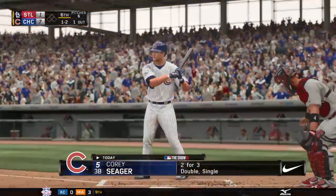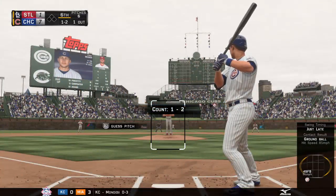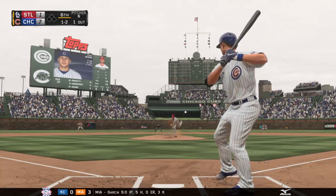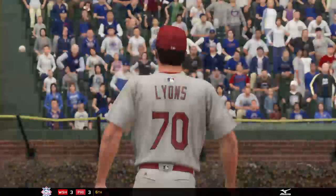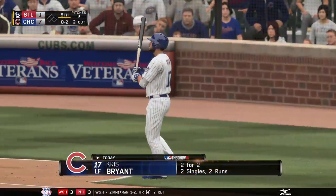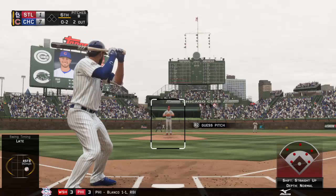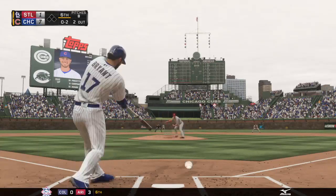Third baseman, number 5, Corey Seager ready for another at-bat now. He's 2 for 3 so far. Yeah, and you can bet he'd love to get himself that third hit. Those are the kind of games that put a little extra pep in your step. Oh, a fastball swung on and missed, and for the second time today, he's gone on strikes. Left fielder, striding into the box, Chris Bryant. He singled his last time up.